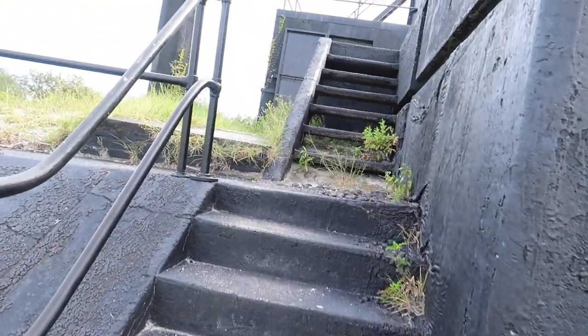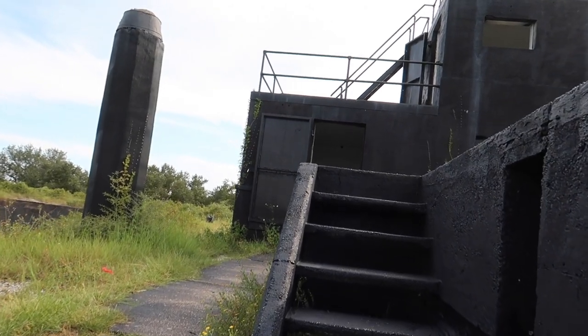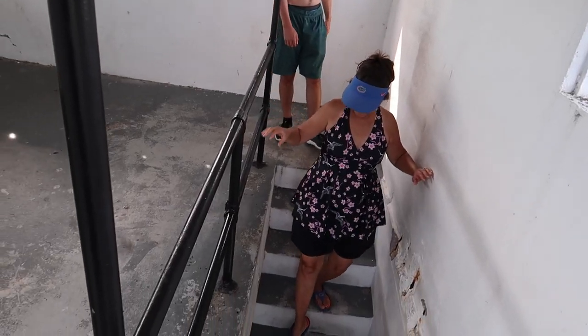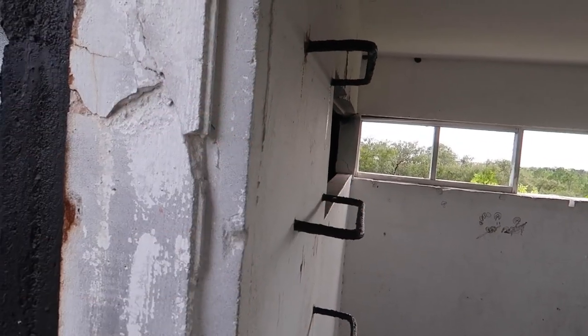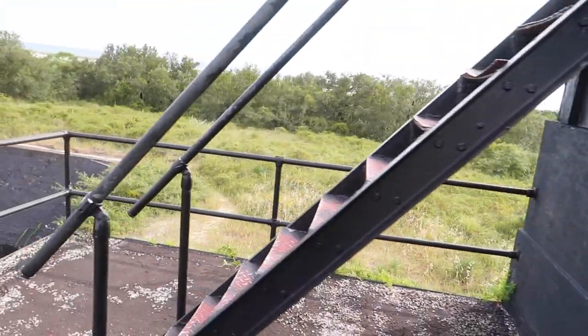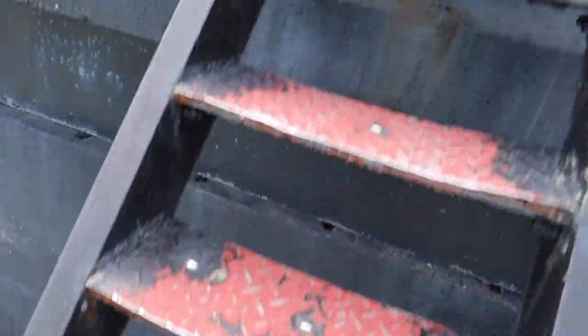Let's see what the view looks like all the way up at the top. This is the highest you can go, and I would have thought this would have been blocked off, but it's not. So Dennis and Mom are heading back down the stairs. Hi, guys. And I'm going to head up to the top. It looks like people would have normally climbed up these ladder rungs, but there's a ladder outside too that looks very slender. So I'm going to try to head up here.